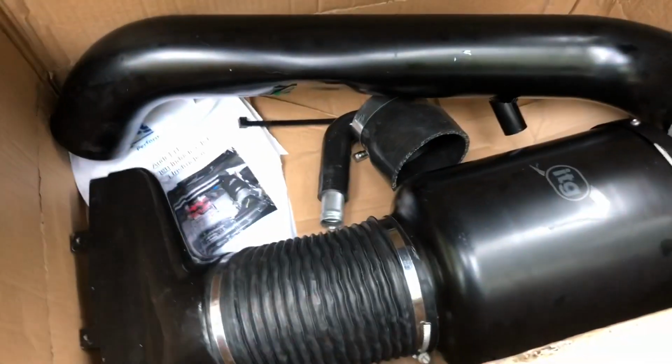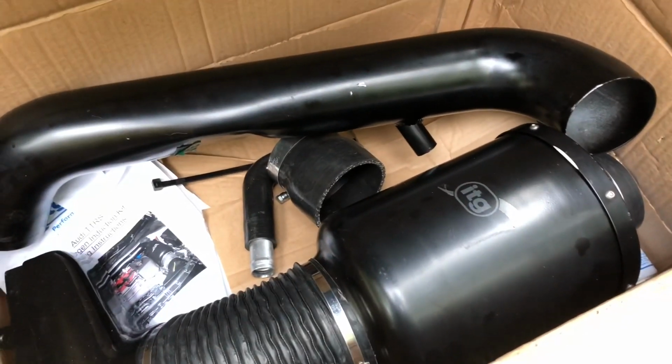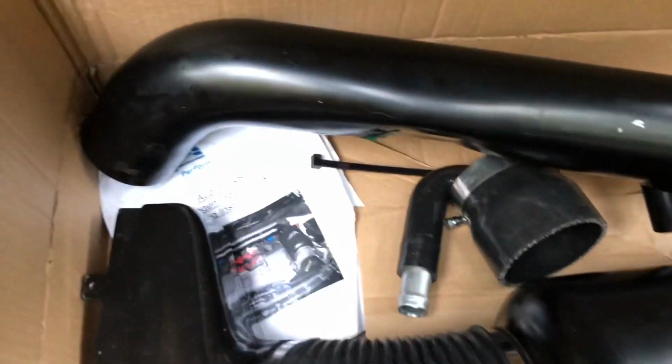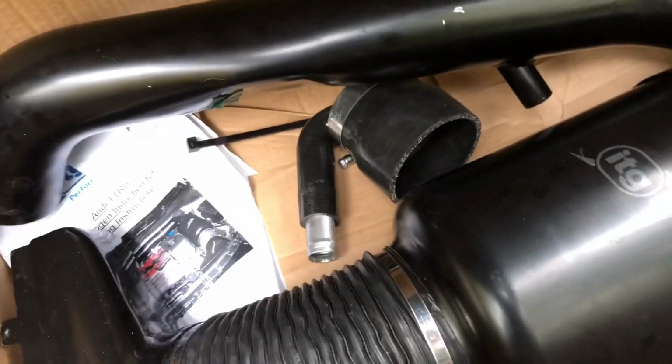I only paid £70 for this kit. They retail from about £500 to £600, these kits cost. I paid £70. It's a complete kit. Comes with instructions there. Even comes with air filter oil. That's it there. And it's a proper kit as well. It's a genuine item. We got all that there.